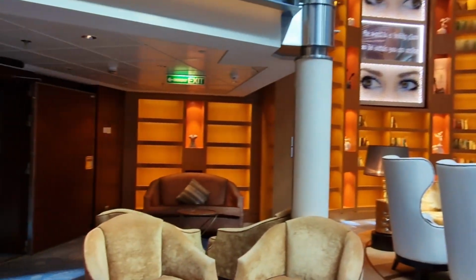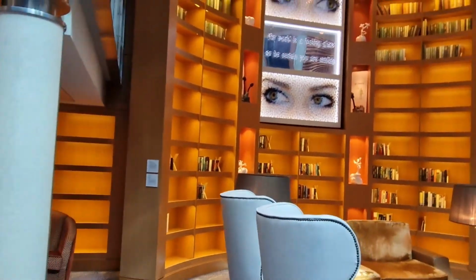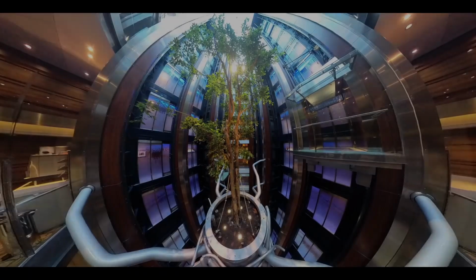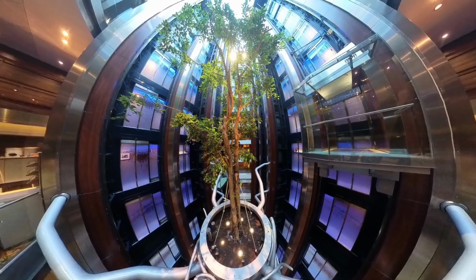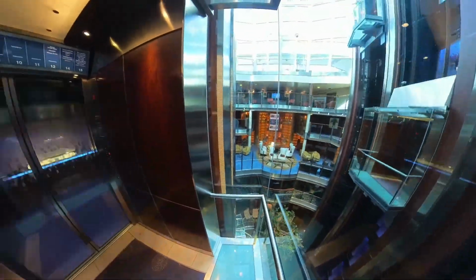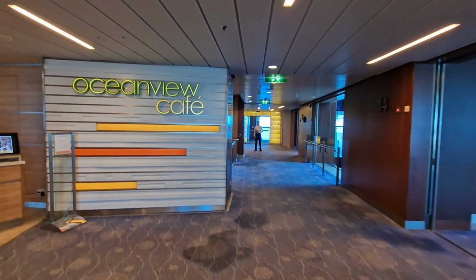So this is the library on deck 10, and what I'd like to know is who hasn't returned their books. Deck 14.